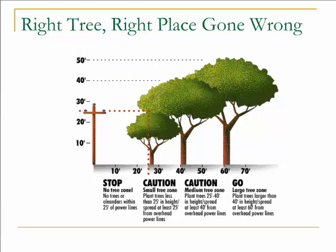This is an example of what I think is taking the right tree, right place idea regarding trees and power lines a little too far. This is from somebody's website, and I don't know who, but it's an electric utility. And they've gone to the extent of saying a no-tree zone within 25 feet of power lines at all. So they're not saying only small trees there, they're saying no trees there. And this is where I got the large trees, a large tree being 40 feet in height, which is large but not huge, at least 60 feet from power lines. To me, especially the no trees under power lines at all or within 25 feet, seems to be taken a little far.